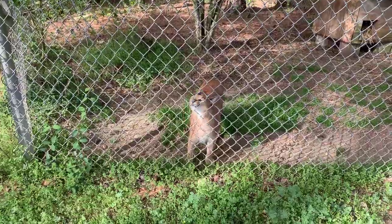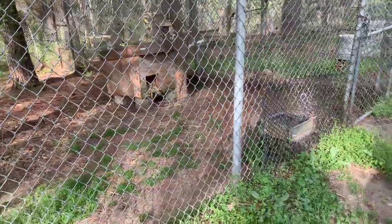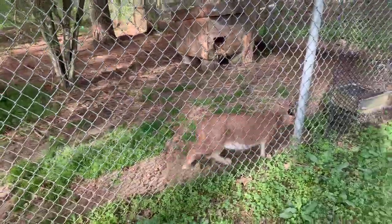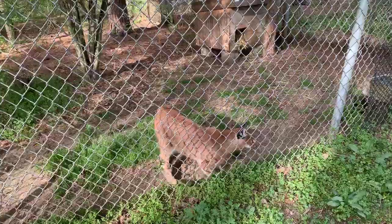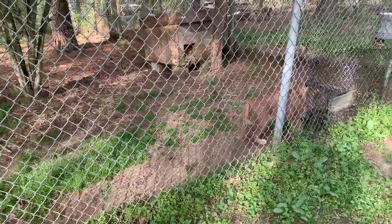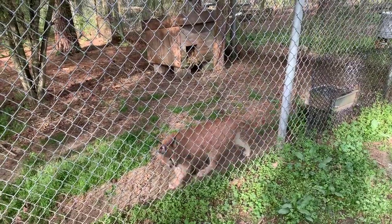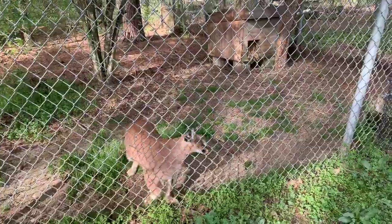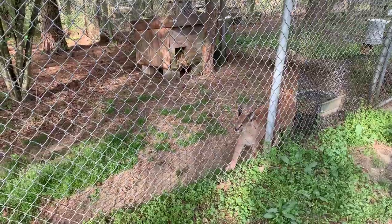That's because in the wild, they are going to catch prey more frequently than the big cats will, but there's still going to be days that they may not be able to catch prey. The other cool thing about caracals is they're able to take down animals three times their size. So in the wild, Kitwana would be able to take down a small antelope, and he would certainly gorge himself on that, and then that would lead to a day or two of fasting.